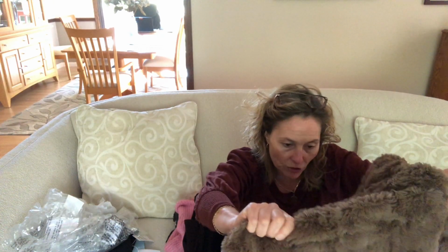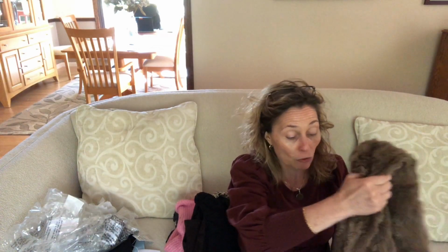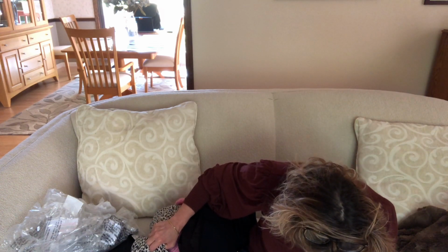And they sent me my size in an extra small. I requested this jacket in particular. I saw another YouTuber try it on, and I was just drooling over it. However, this jacket's $110, so I will not be purchasing this. What I will do though, I'm glad she sent it, I'm going to try it on, and if it goes on sale and I like the fit of it when I try it on, I will purchase it when it goes on sale. Okay, next up.